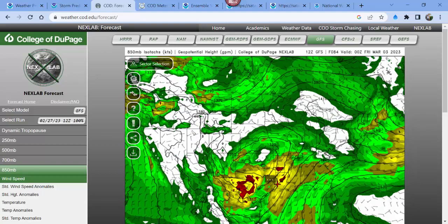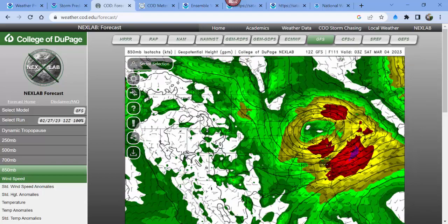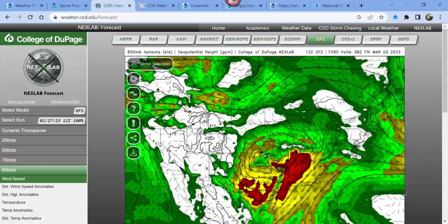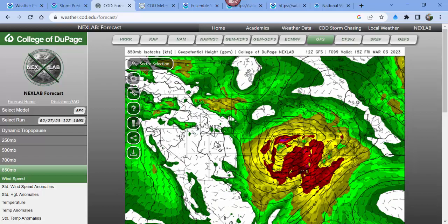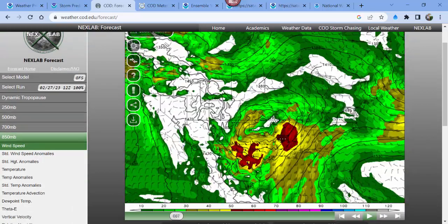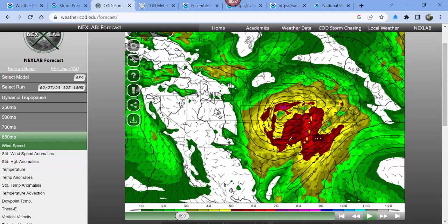So I'm going to see that start to develop, a really intense low-level jet pushing across the area from the lower Mississippi Delta, deep south, all the way across Alabama, Georgia, and then up into the Carolinas on Friday and on Friday evening. Really, we're looking for anything stronger than about 40 knots, and we're getting values upwards of 60 knots across a large area.